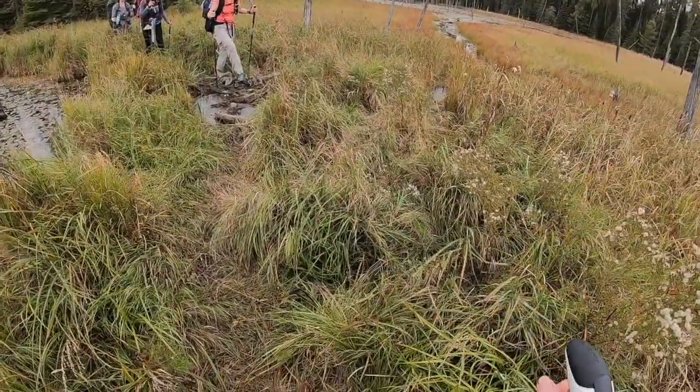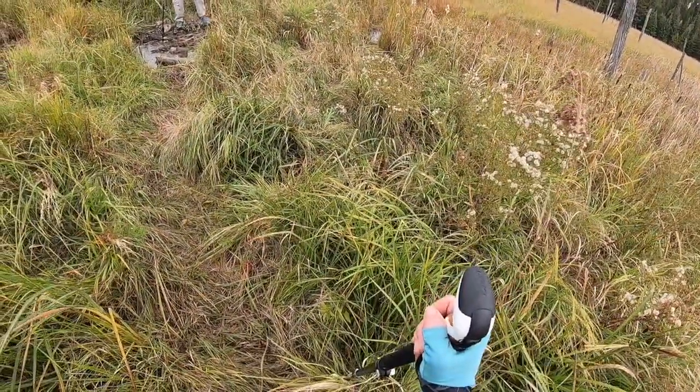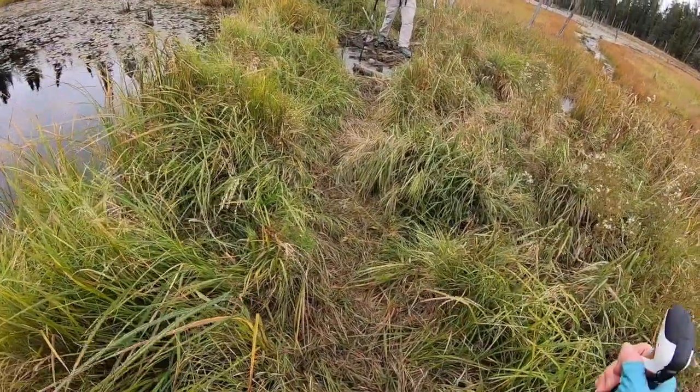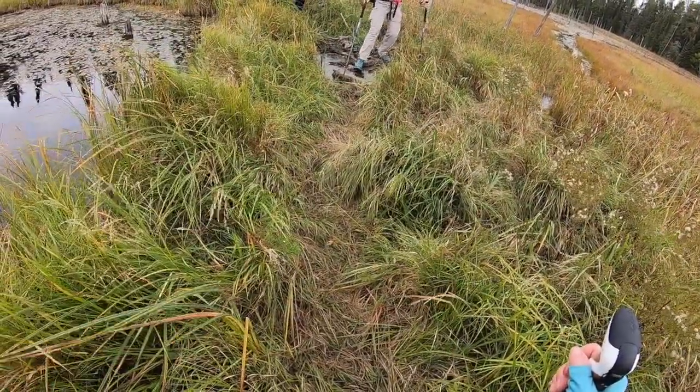Oh no! You can do it. I hope. That is like the tiniest little beaver dam. Uh-huh. Tiny but tricky.